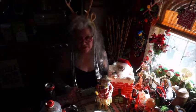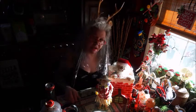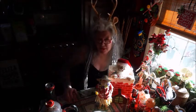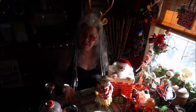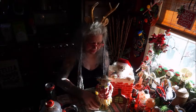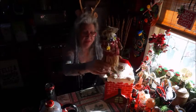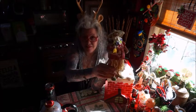I found a bunch of Santas today. What I was looking for was a vintage Santa doll for a Christmas present for somebody, but no vintage Santa dolls out there. But I found some cool things, and I found something that is very, very tiki bar. It is a tiki Santa, a Hawaiian Santa in a grass skirt, a straw hat, and he's got a tiki cocktail in his hand. He's got flip-flops on.